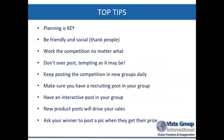So top tips for running competitions. Planning is key. Don't plan your competition on a weekend that you can't be around. We have always found that Facebook traffic and as a result competitions have been most successful over the course of a weekend. So either Thursday to Monday or Friday till Tuesday. Be friendly and social and thank people at every step of the way.